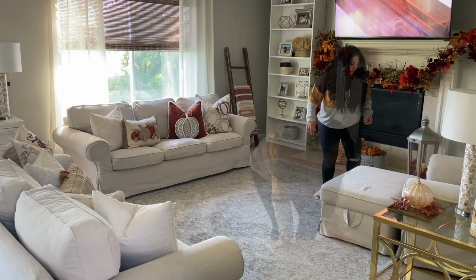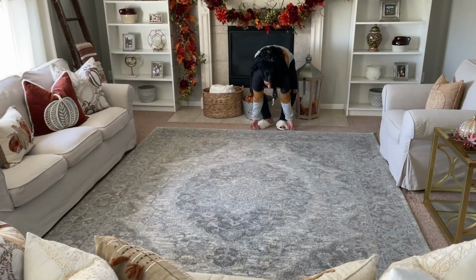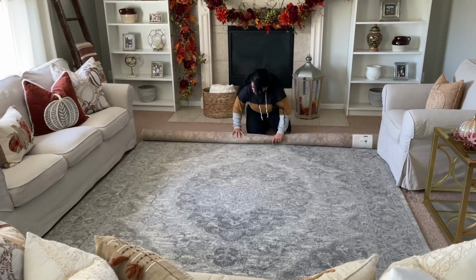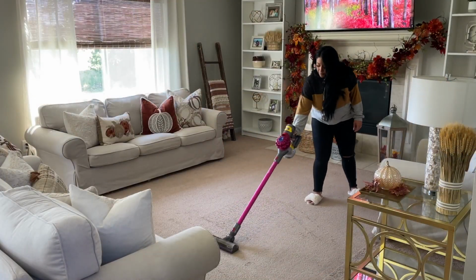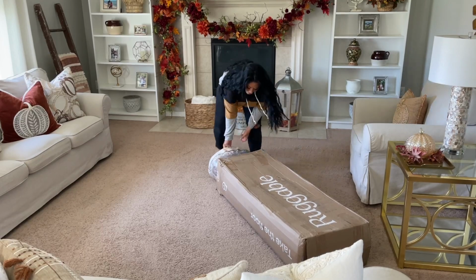But I wanted to tell you, if you are new here, you probably are unaware of the fact that we have 2 Pomsky puppies. They will be 1 in December and they keep us on our toes. Potty training them and everything. It hasn't been a nightmare, but they have made a big mess. And it's just been so hard constantly having to carpet clean our rugs. That is where our new Ruggable is going to come in.